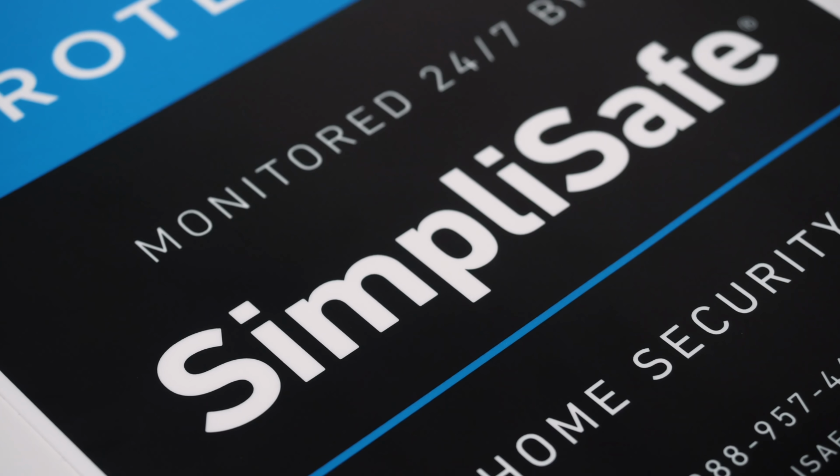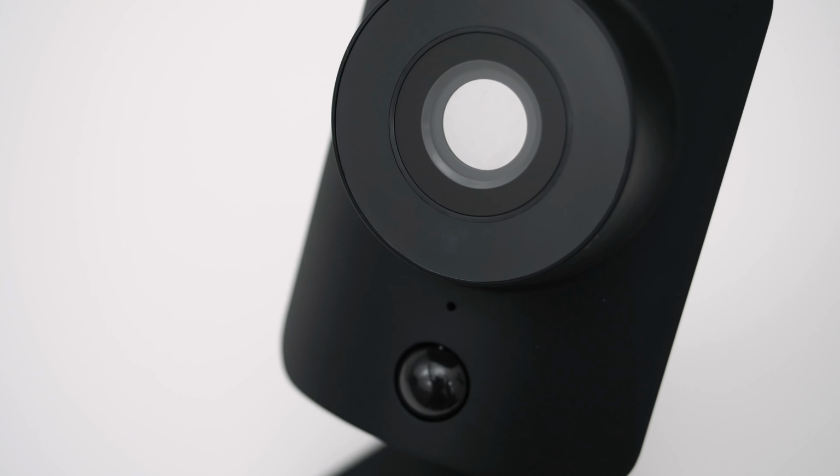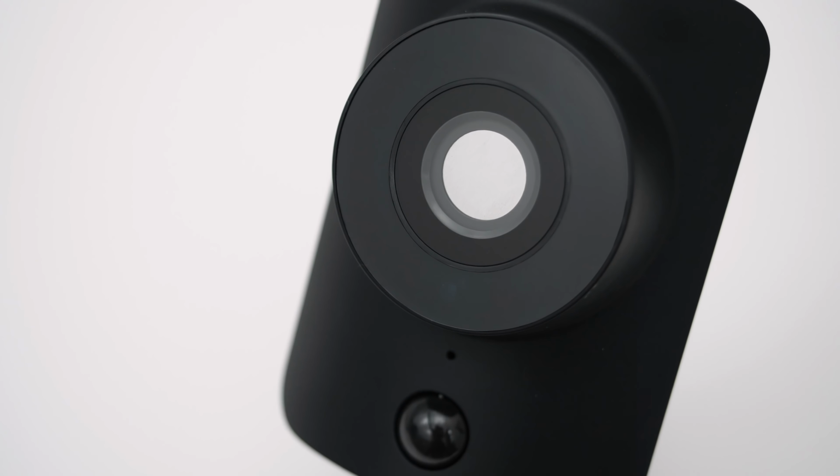Now, both of them give you the option to go into their online help centers and use FAQs and tutorials to find the answers to your questions, and they both offer phone support. Now, neither of them has live chat, which is something we love to see with a home security system, but we will note that SimpliSafe does allow you to email them.